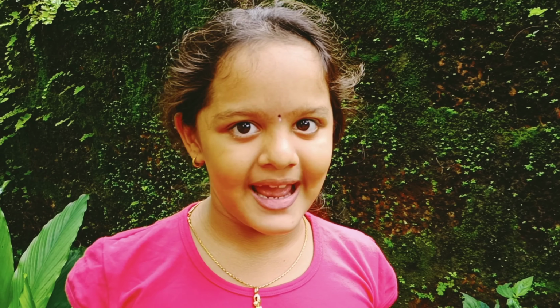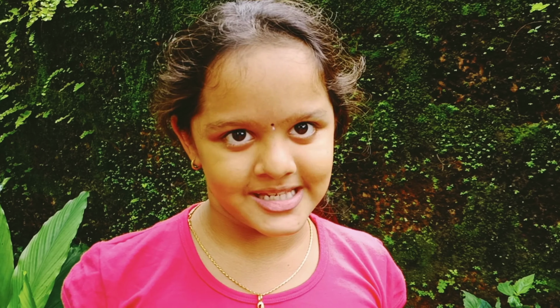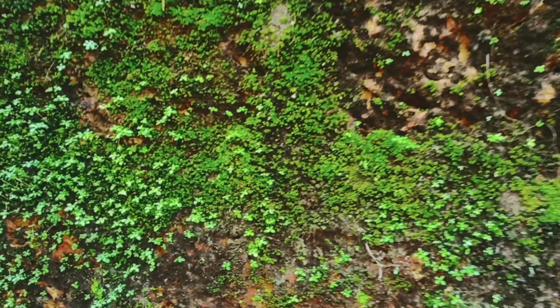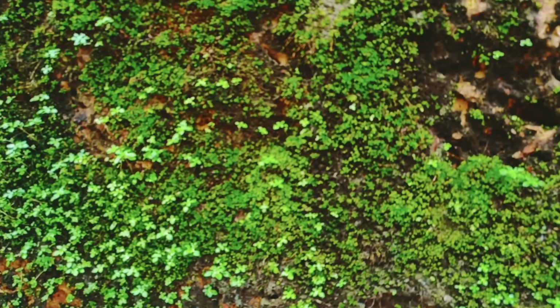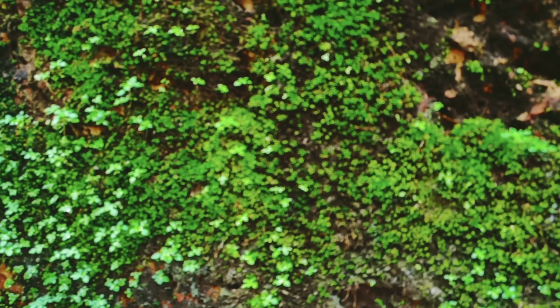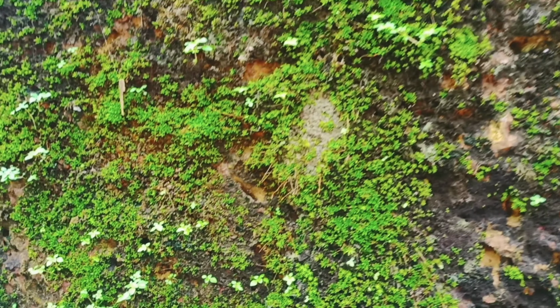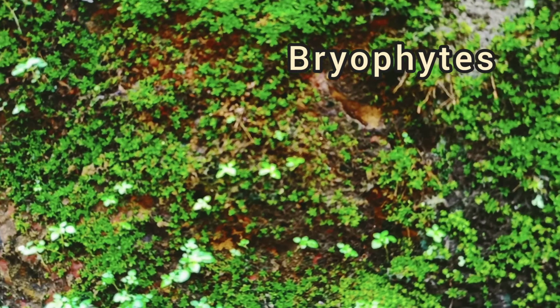special type of plant. They are called mosses. These are mosses. Mosses are small seedless plants that grow in moist, shady places. They belong to a group of plants called bryophytes.